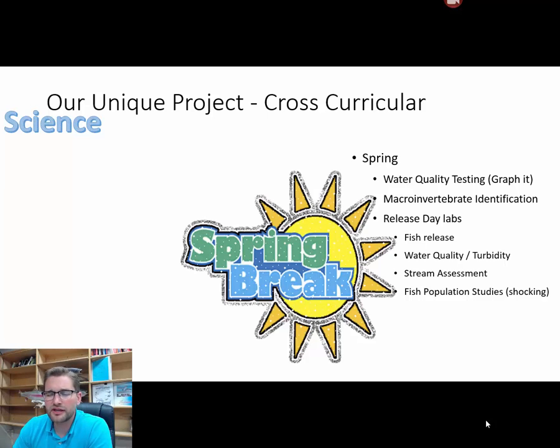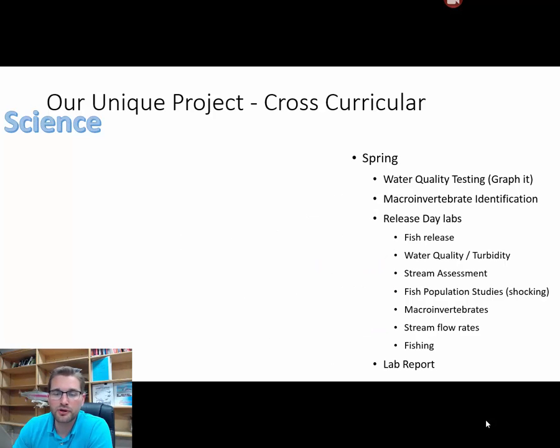And students eventually in their lab report have to justify a statement as to whether that location is appropriate for those salmon to survive. We do a fish population study. The guys from the DEQ come out and help us shock the river. And again, macroinvertebrate study, and we look at stream flow rates. And then students also get an opportunity to do some fishing. Ultimately, once all of this is wrapped up, students are responsible for taking the data that they collect and then finalizing a formal lab report.